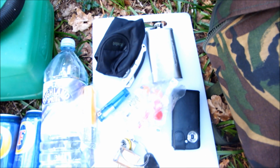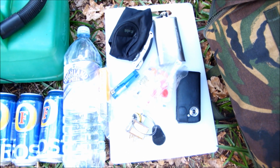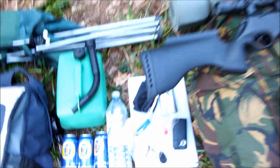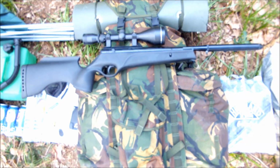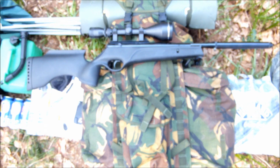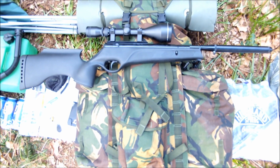Also a chopping board which slots into the back of my rucksack, which is the new British Army PLCE, personal load carrying equipment. And also brought my shooter out today as well, and we'll be looking at getting some squirrels and some rabbits later on for maybe something to eat. So, you know, once the rations run out guys, what are you going to do? So you might as well get used to learning to hunt your own food.